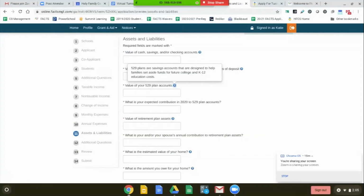A couple years ago, it was approved that you can now pay K through 12 tuition with a 529. So if you have questions on that, please let your tax advisor know about it, or you can also contact me and I can give you some general information.